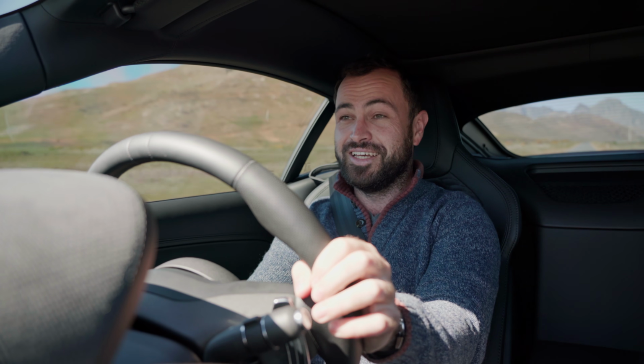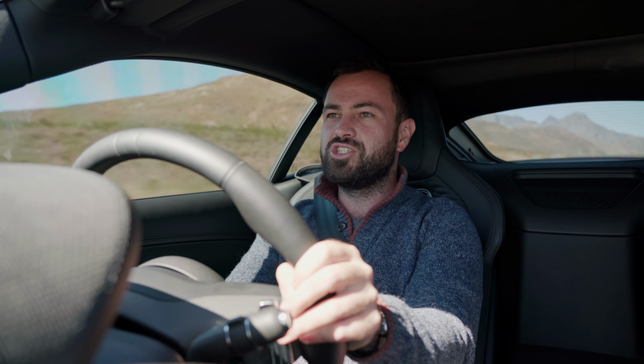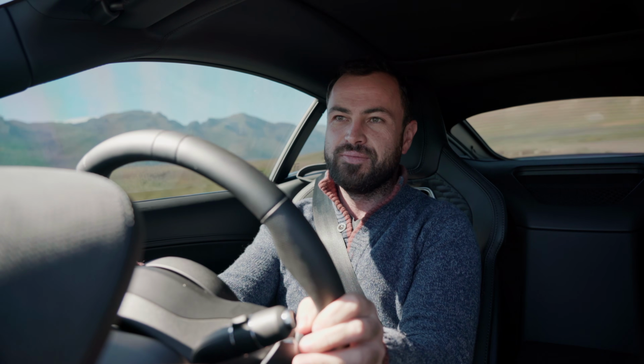Holy moly. Wow, each gear shift is like a punch in the back. Okay, that's fun. Let's do some more of that.